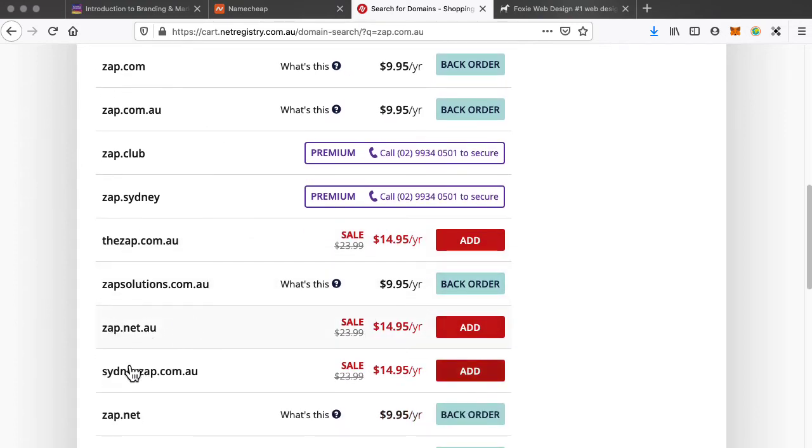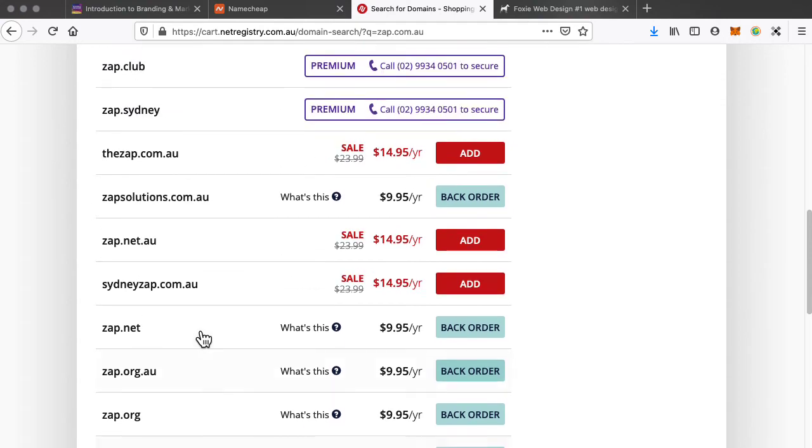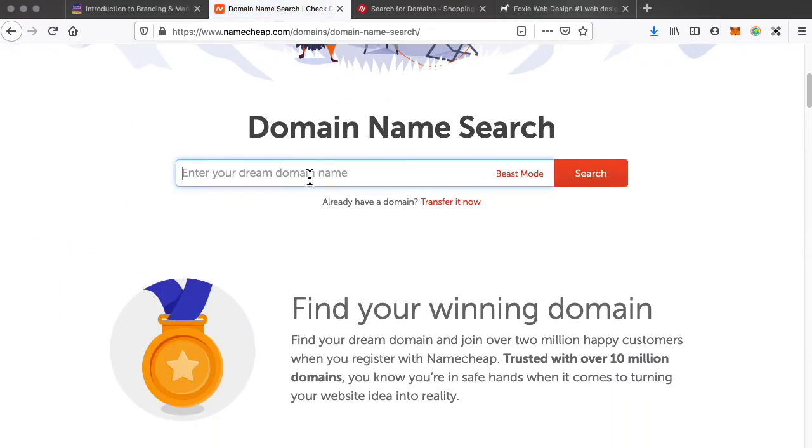And then it starts offering you the different types of domains like zap.net. I'm not a big fan of .net. .org, that's fine if you're a non-profit or an organisation. But again, I do prefer the .com. zap.co.nz, look, that's not actually a bad name if you're a New Zealand company. But again, it's not brilliant. Anyway, so we've done our search, and I think what I want to do is, let's just do one more search again. I think what I want to do is actually go for zapnutbutter.com.